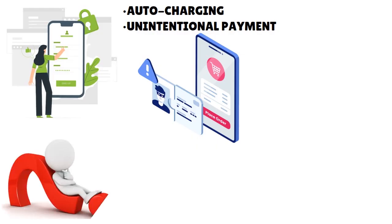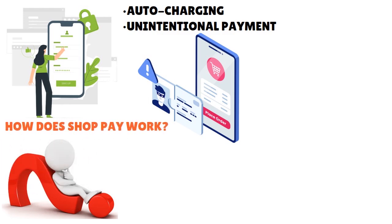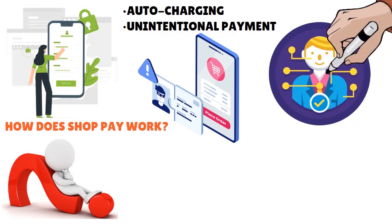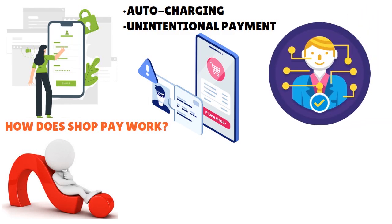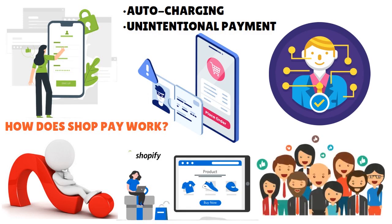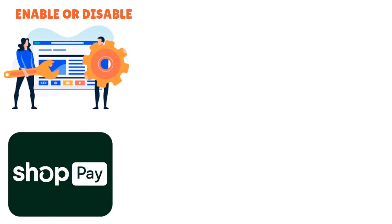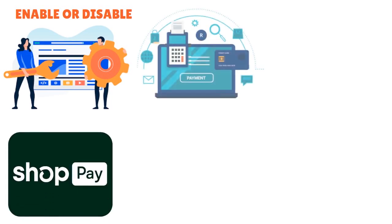So let's talk about how things actually work in reality here. How does Shop Pay work? Shopify users must first determine whether they are eligible to use Shop Pay, which requires them to be either a Shopify merchant or a customer. That's what I said to you a little earlier, right? As a Shopify merchant, you can enable or disable Shop Pay in the settings panel. When you enable Shop Pay, customers can use it as a payment option.